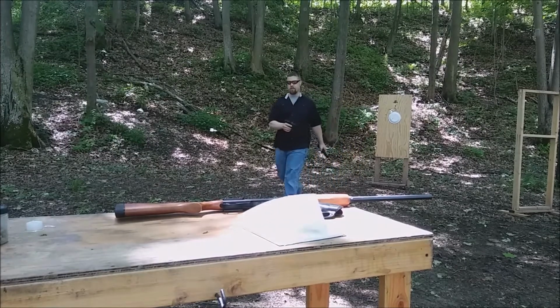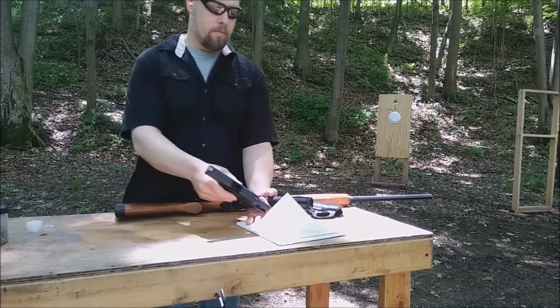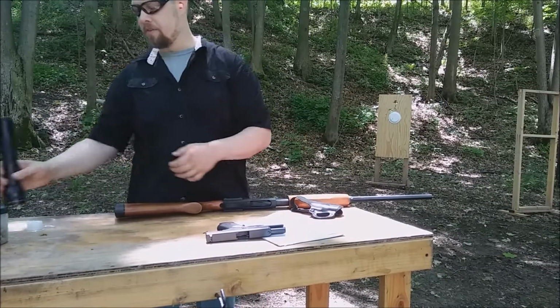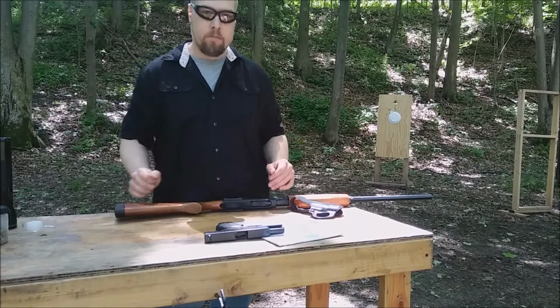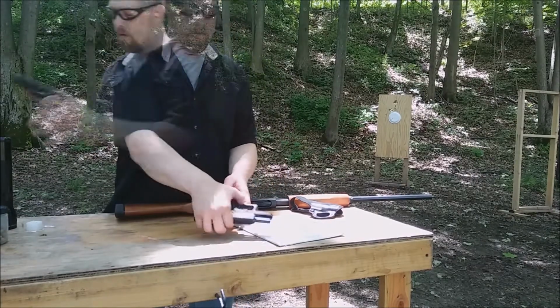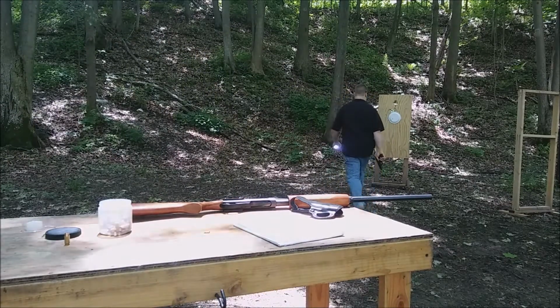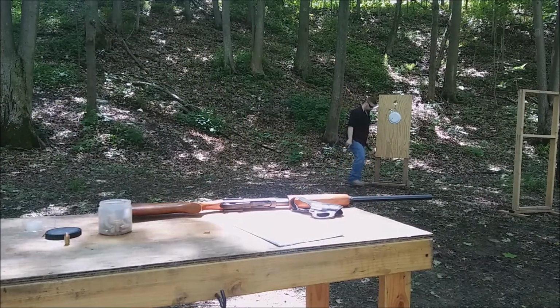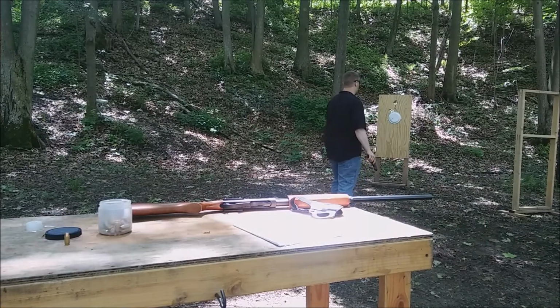So, one-handed does decrease your accuracy, but that is a full 7 yards. If it is at a closer range, it'll be a lot better. In fact, I'll do that right now. Go to 5 yards. That's a little bit more reasonable.